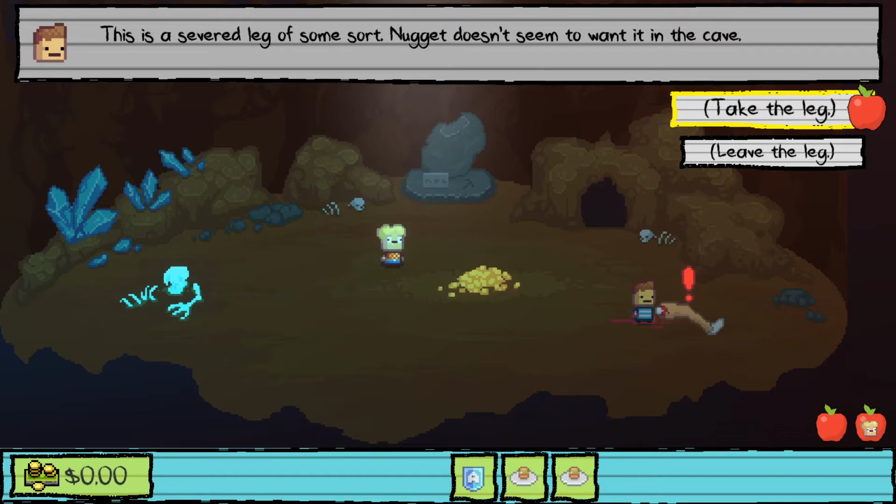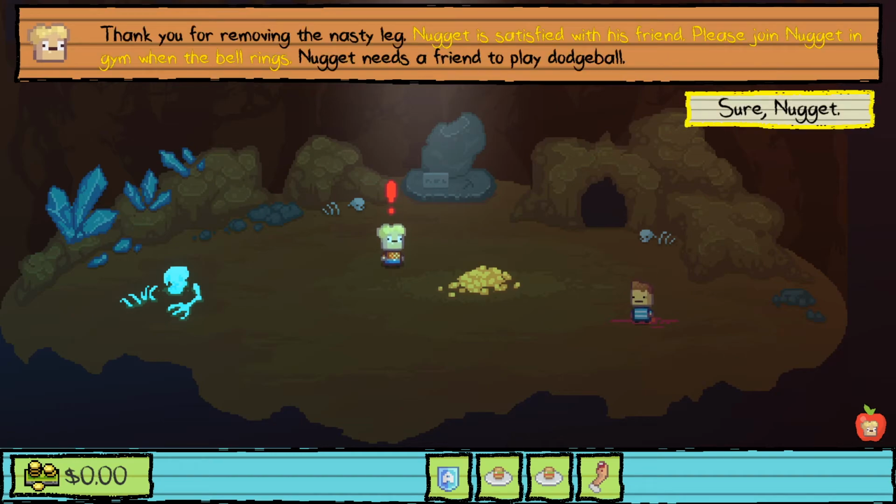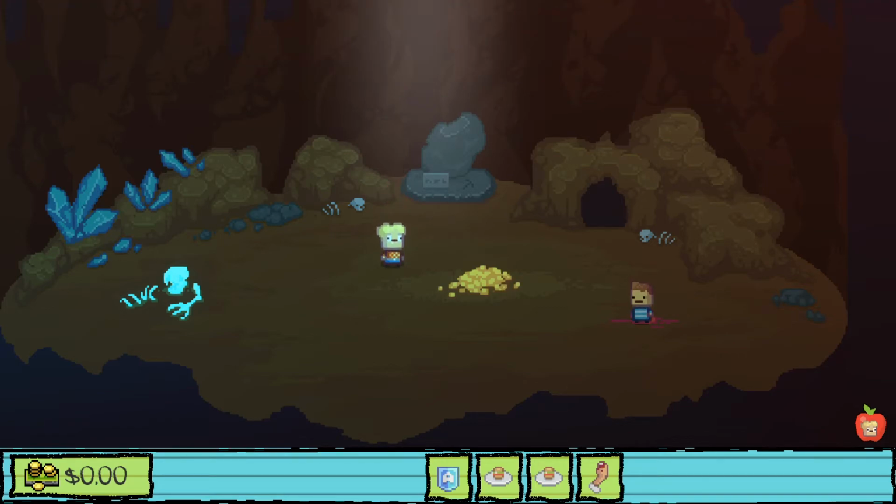This is a severed leg of some sort. Nugget doesn't want it in the cave. Take the leg. Thank you for moving the nesting egg. Nugget is satisfied with his friend. Please, join Nugget in the gym when the bell rings. Nugget needs a friend to play dodgeball. Sure, Nugget.